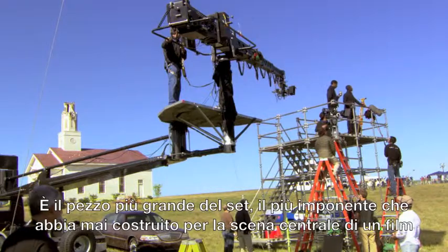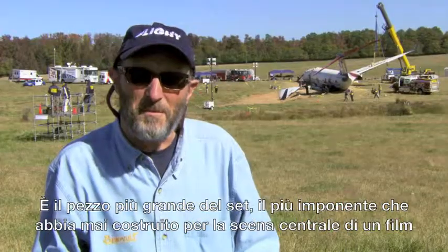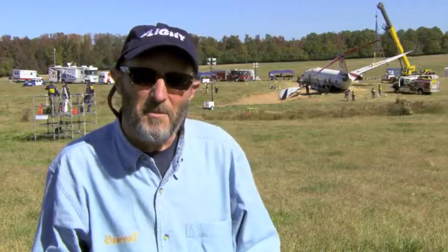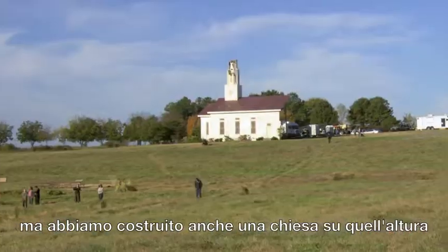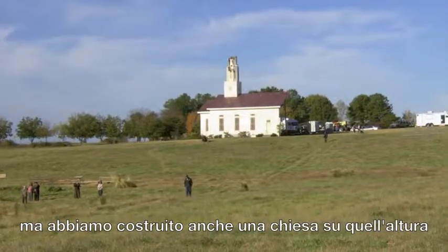It's our biggest set piece, the largest I've ever built for a key moment in a movie. We not only set our crash plane out here in the field, but in addition to that, we built a church, which is sitting up on the bluff over here.